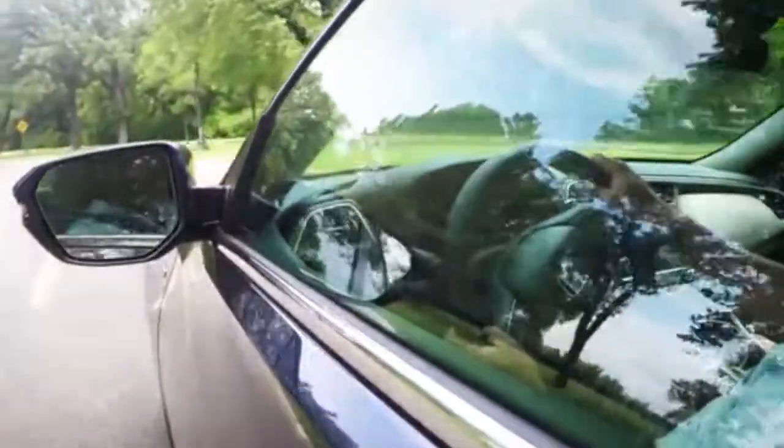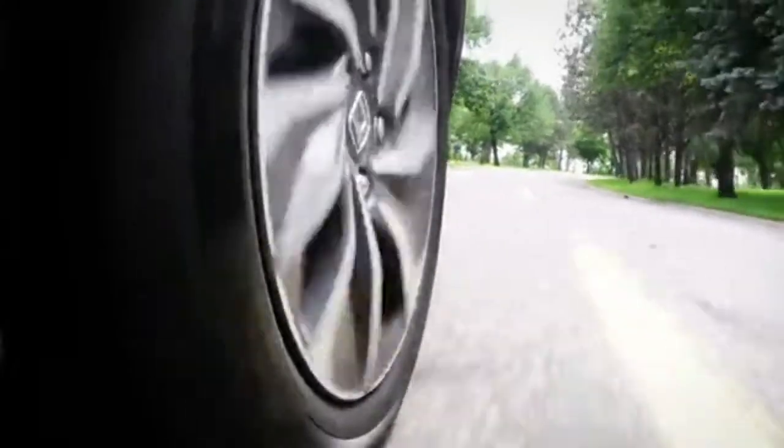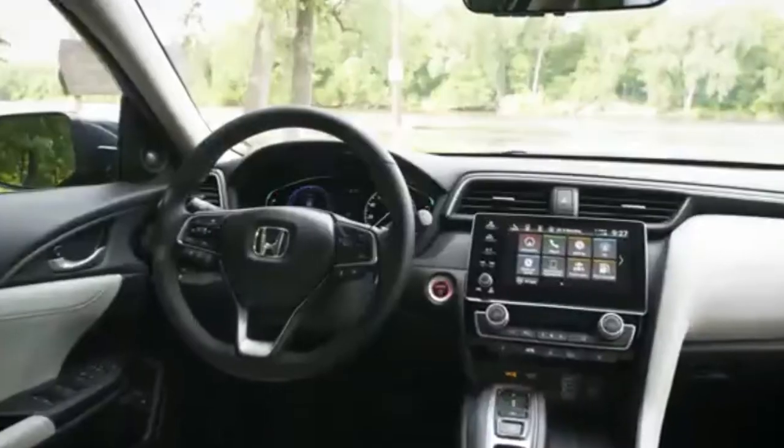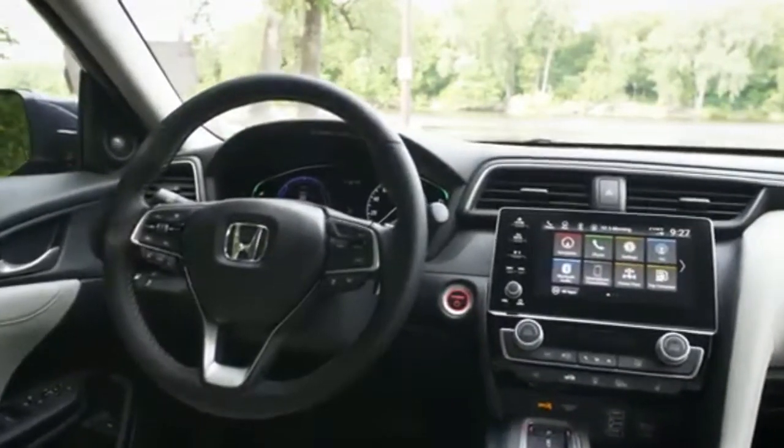Even the base Insight comes standard with the Honda Sensing suite of driver aid technology. So even if you don't check any boxes, you're going to get forward collision warning, automatic emergency braking, adaptive cruise control, lane keeping steering assist, all of that out of the box. Though you're probably going to want to check at least one box to step up to the EX trim level, and that's going to get you the larger 8-inch Honda Link infotainment system, where you get standard Android Auto and Apple CarPlay. It's going to make living with this car just a little bit easier.